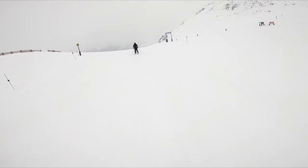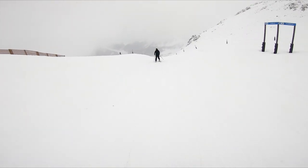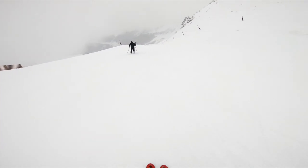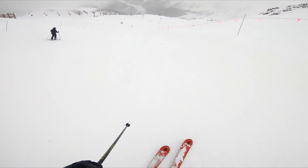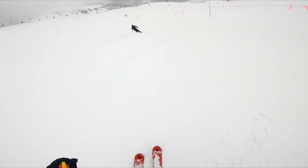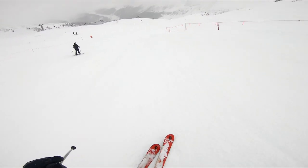At this point, Dan had had enough of me dragging him through tight tree runs, so he decided to show me the traverse leading to the East Wall, one of the most popular sections of all of A Basin, and frankly I can see why. It really is one of the most atmospheric areas of the mountain, as you look down onto all of the terrain, really just gives you a sense of wonder.